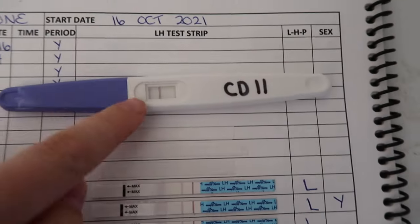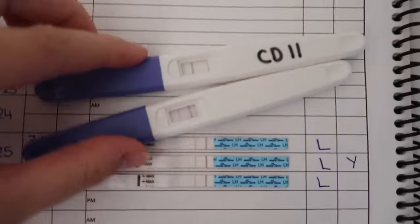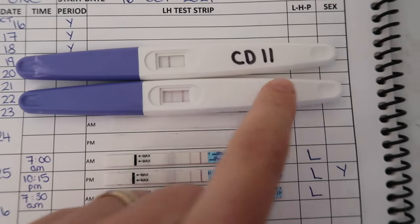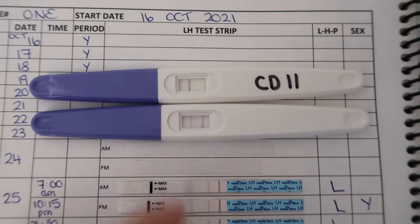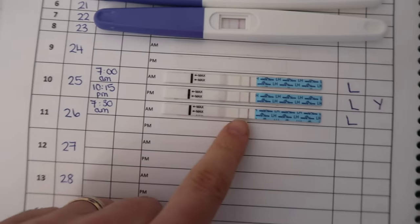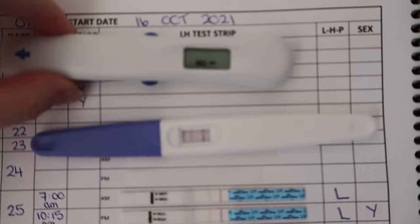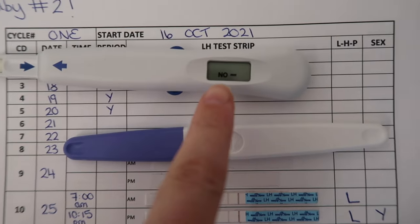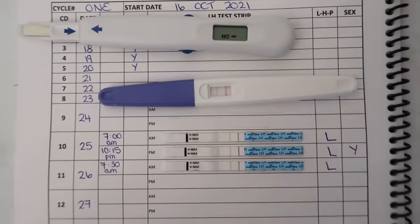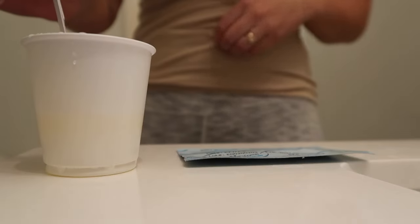But this was from this morning, and that was the wrong reading that I was talking about, because this is the one that I just retook. This one is also cycle day 11. And as you can see, that is a proper reading. That one was like an invalid reading, you can say. So yep, as you can see, low reading. You can get rid of that one. And then just to show you guys, on the digital one, it has come up with a no as well. So there we go. Definitely not, I am not ovulating.